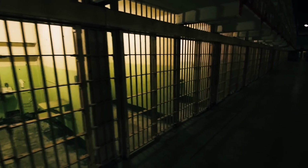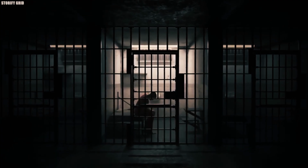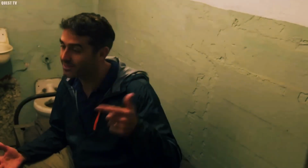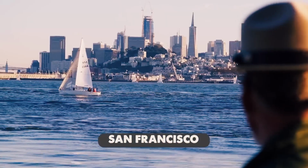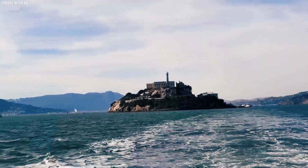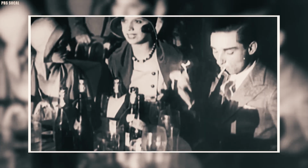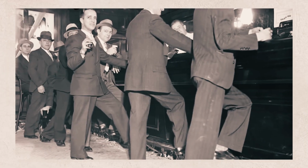According to conspiracy theorists, the tunnels date back to the Prohibition era, long before the prison became a federal penitentiary. As the theory goes, the tunnels might have been built to transport alcohol illegally during the 1920s, back when the country had banned it. With San Francisco just across the water, Alcatraz may have served as a hidden transfer point between suppliers and underground buyers. Some even claim the military looked the other way, or worse, played a part in it.